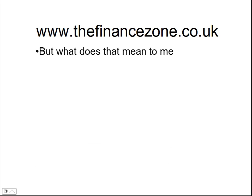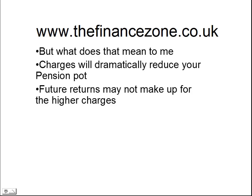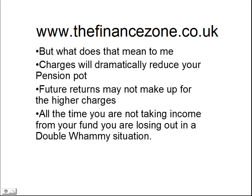So what does it mean to you in relation to these charges? Well, the effective charges will dramatically reduce your pension pot, but more importantly, the future returns may not make up for the higher charges being levied on the plan. And all the time you're not taking an income from your fund, you're losing out on a double whammy, because quite simply you end up with higher charges and a loss of income. If you're not taking an income from the pot, then you're losing out on that income, because the rest of it is going to be eaten up in charges and, trust me on this one, a lack of investment returns or lack of performance.